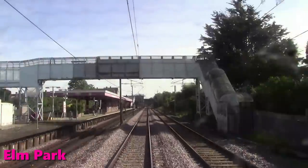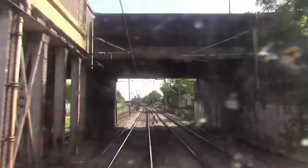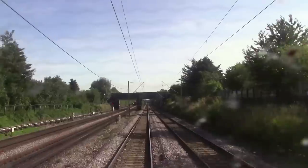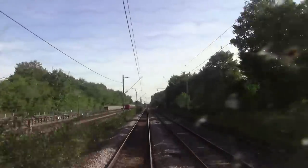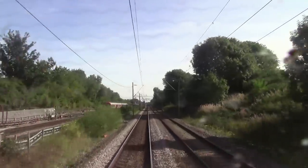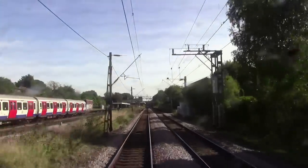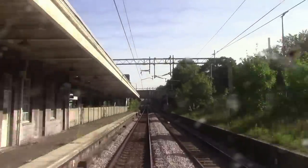This is Elm Park, opened in 1935. Another one of the original 1885 stations was here at Hornchurch. It, along with Dagenham, lost their mainline traffic in 1962.